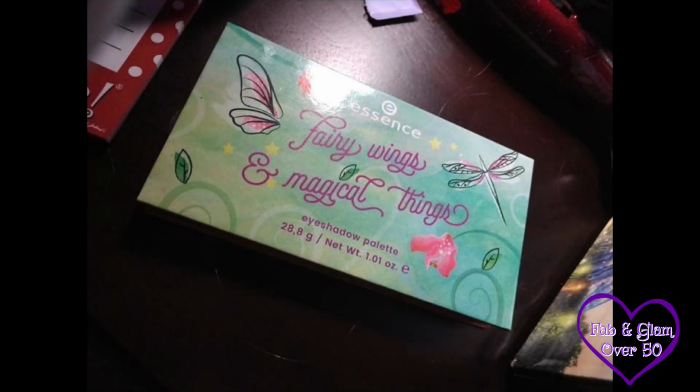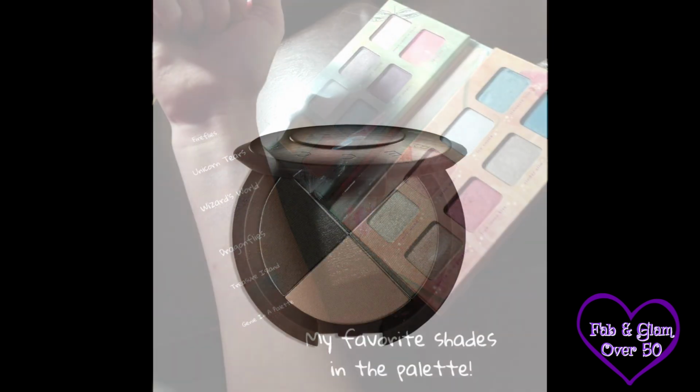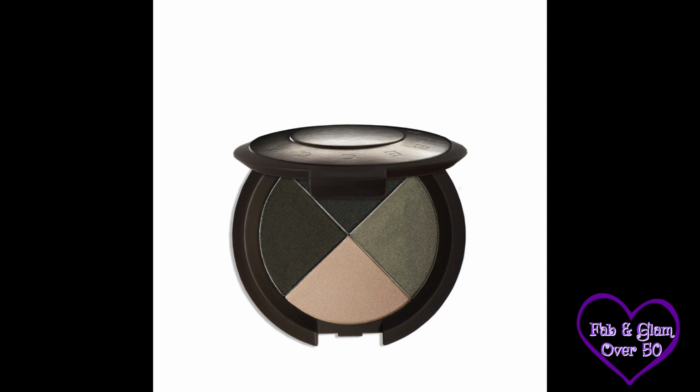I'm going to start off with Ava. Ava was a student of mine in the last year that I was teaching. I asked Ava's mom for permission to post Ava's picture, and her mom said yes, absolutely. Ava's favorite palette is Essence, Fairy Wings, and Magical Things. Ava's such a doll. When I asked her what she liked the best about this palette, she said it was her only one. I think she did an amazing job with her swatches and her pictures. Don't you think?